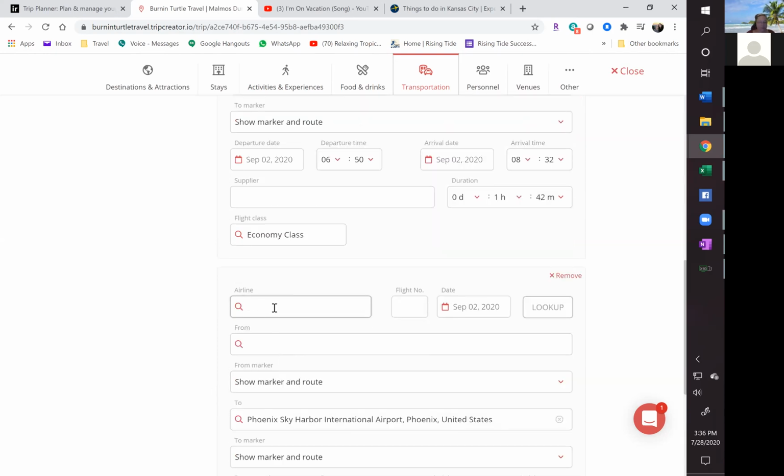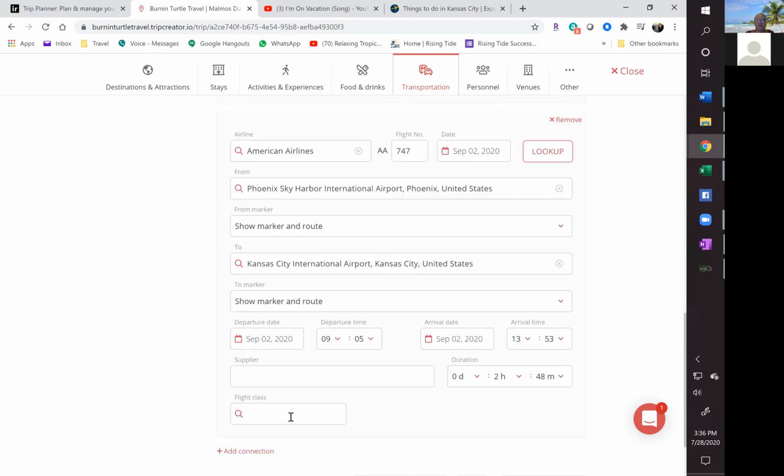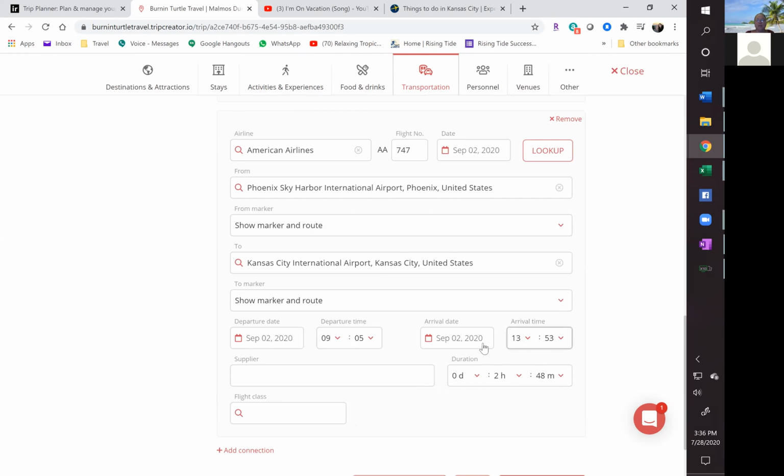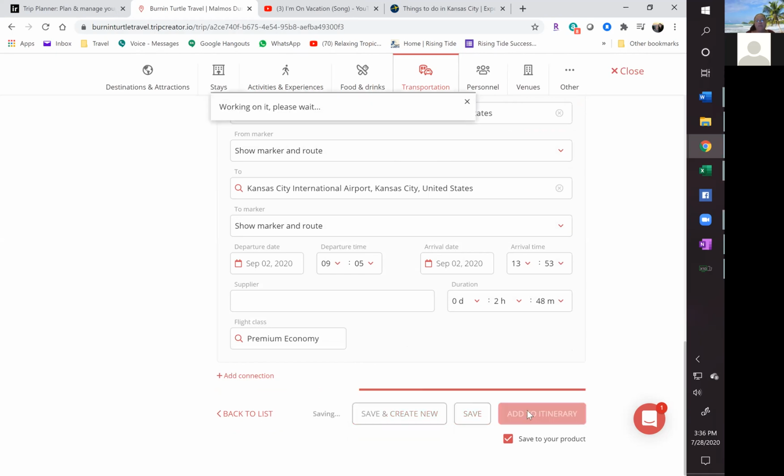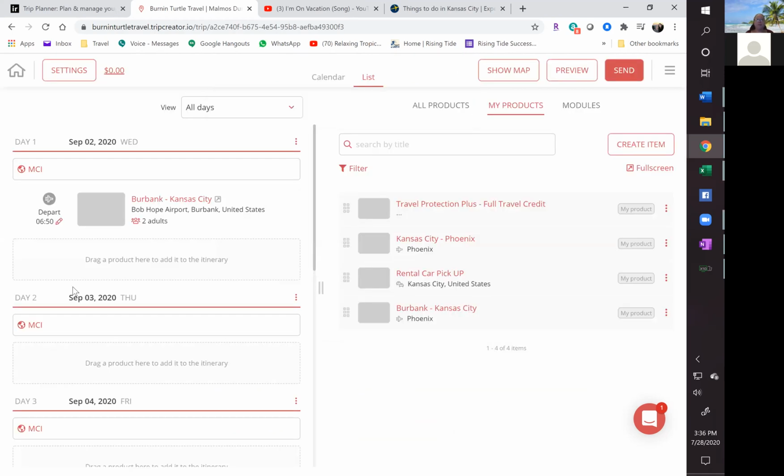And again, I'm going to go ahead and look up American. There's American Airline, and I'll put in the flight number 247 and then look up, and it knows it's going from Phoenix to Kansas City, right? Knows the departure time and the arrival time. And then I can go ahead and put in the class. They actually did first class, but this time we'll just do economy, and we'll do premium economy, okay? And then you can go ahead and add to itinerary. So working on it. So now it has this information in here, right?